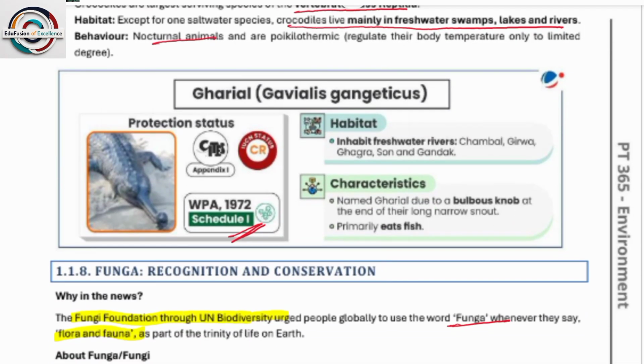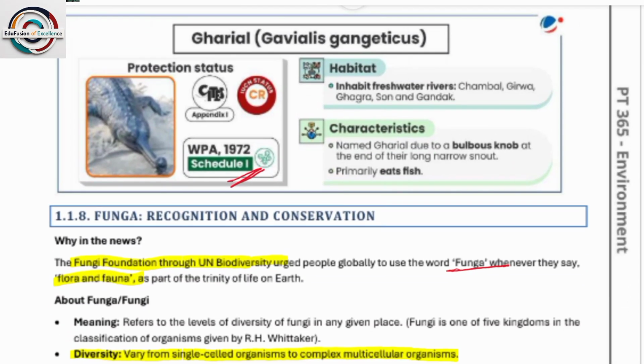So, gharial. There are many varieties of crocodile, and among them one is the gharial. The gharial status is critically endangered, and it inhabits freshwater rivers. It can be found in the Chambal, Girwa, Ghagra, Son, and Gandak. I hope you all know these rivers. These are all sub-tributaries of the Ganga and Yamuna. Son is a sub-tributary of the Yamuna.